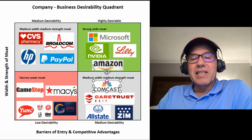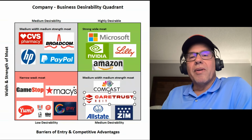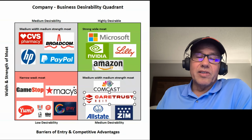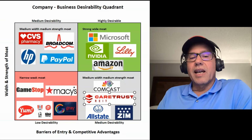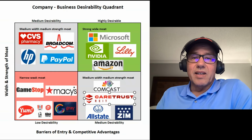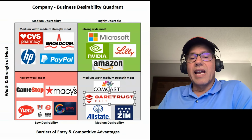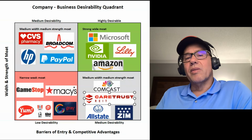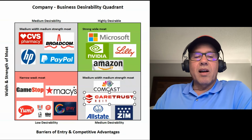Companies like CareTrust REIT, which operates living buildings for elderly people that also need healthcare where they live, and they have really good properties. You can't just build these properties willy-nilly. So they have that competitive advantage. But other competitors can come into the market and start building buildings in the communities where they serve.